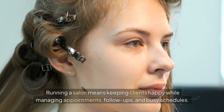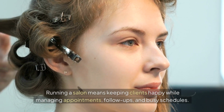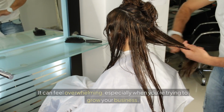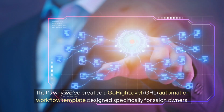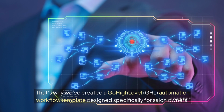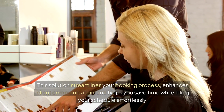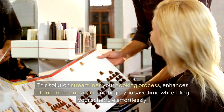Running a salon means keeping clients happy while managing appointments, follow-ups, and busy schedules. It can feel overwhelming, especially when you're trying to grow your business. That's why we've created a GoHighLevel GHL automation workflow template designed specifically for salon owners. This solution streamlines your booking process, enhances client communication, and helps you save time while filling your schedule effortlessly.